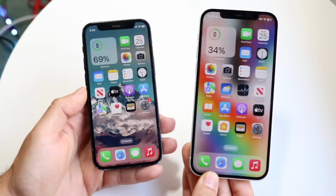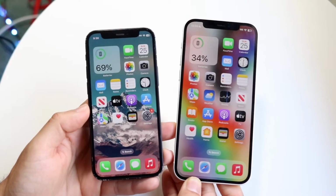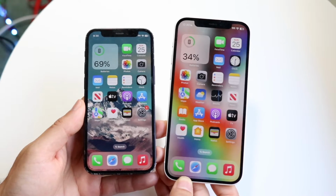Everyone, let's go take a look at the iPhone 12 and compare it against the iPhone 12 mini and see which particular iPhone is the better one for you. Now, there are some advantages for each one of these phones, which we'll talk about throughout this video.